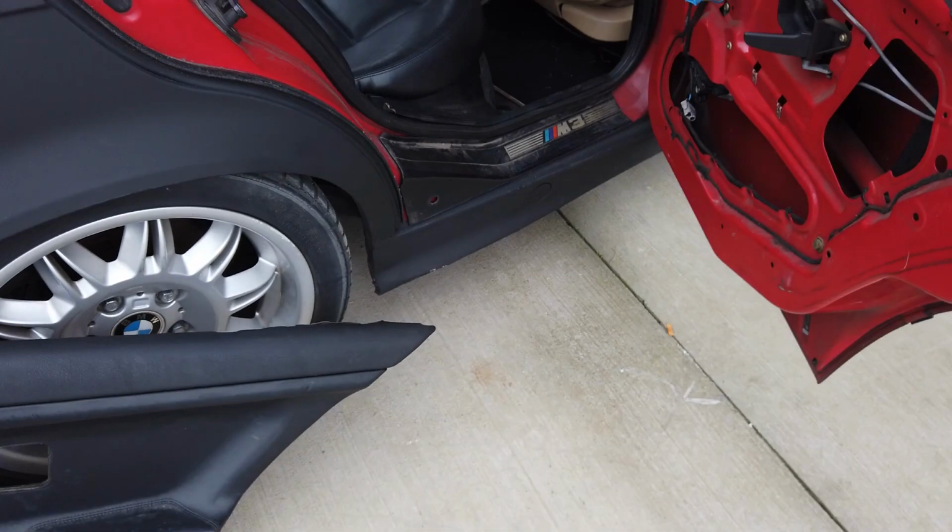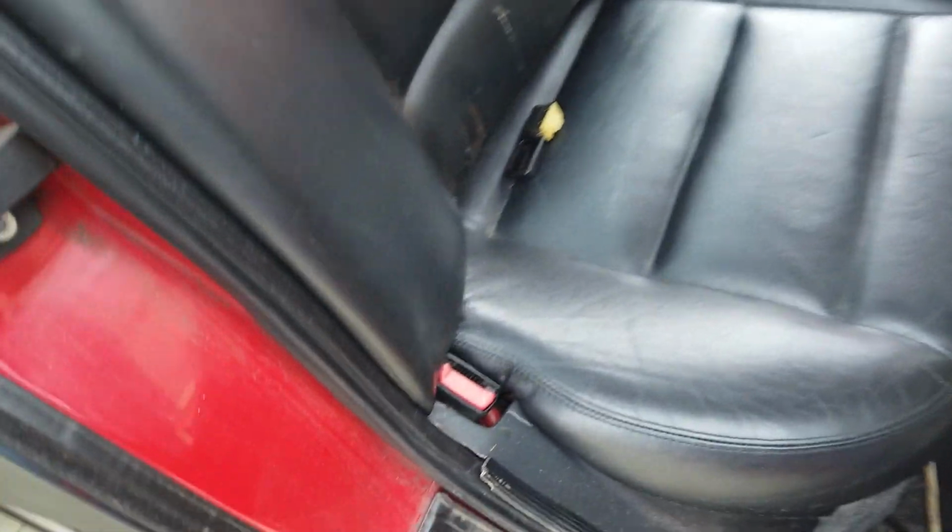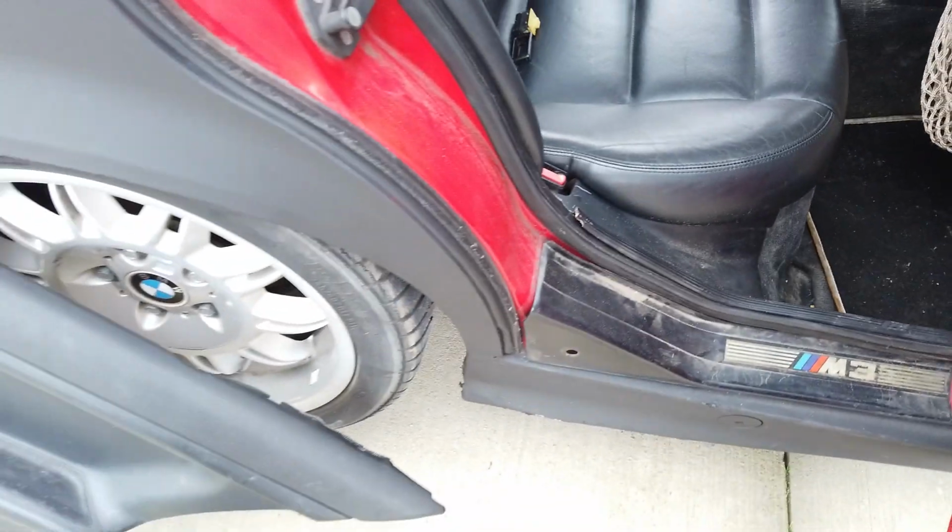Damn. You know what? After further inspection, I think his seat is too big. The seat's just not lined up right on this side. I got all that room. This door card fits in there. It's fine. Obviously, it's not mounted to the door, but it will close. This is way over the line, buddy.